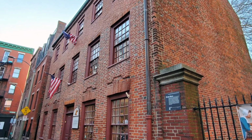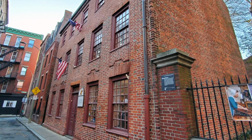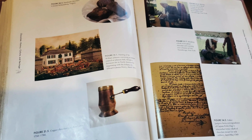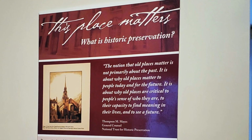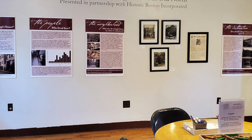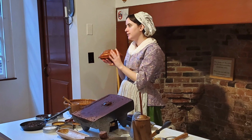Once, before the present-day promenade and newer buildings were built here, many small brick houses like this one made up the prosperous neighborhood of the North End. Today, the Clough House serves as a museum in conjunction with the Old North Church, and inside you can learn about historical preservation, and they do have an educational center where they bring students of all ages in to teach them about the various aspects of living in the North End during the 18th century.